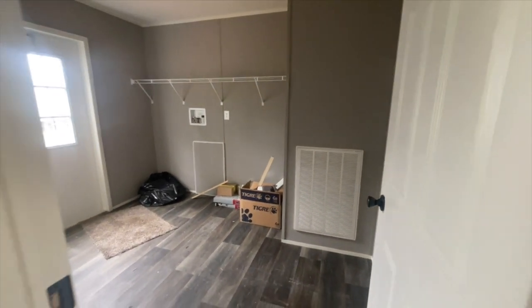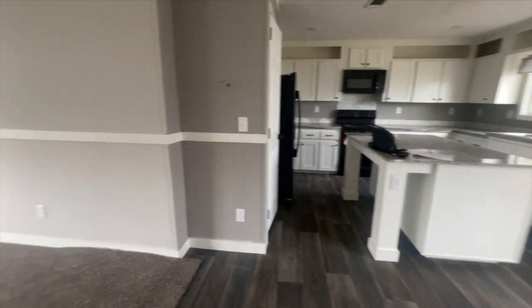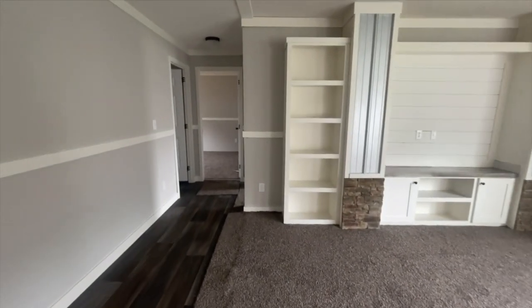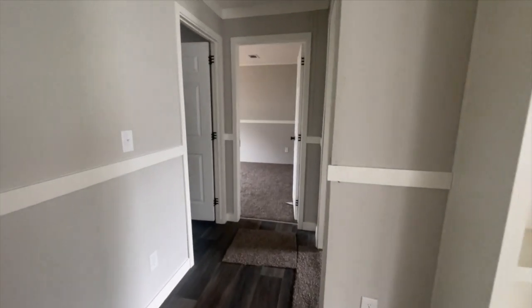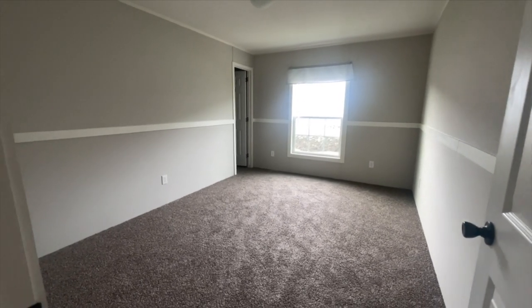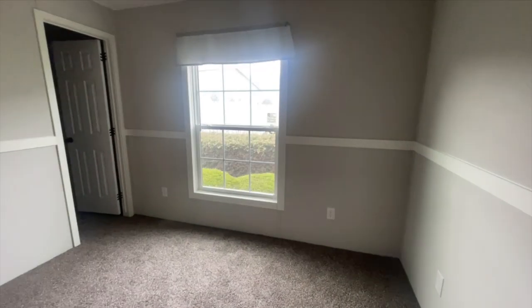Now I know you want to see the bedrooms, so let's go and take a look at the secondary bedrooms first. Just wanted to give you another view. Over here beside the entertainment center, you have your hallway that leads to your secondary bedrooms. To the right, you have your first secondary bedroom. Lots of space in here, you guys. All of this is bedroom.